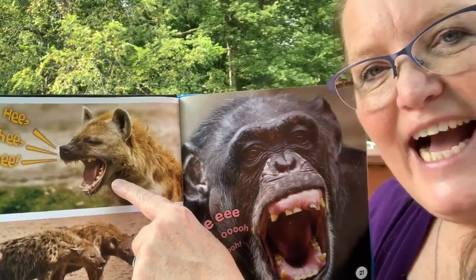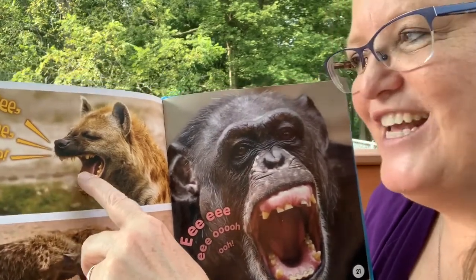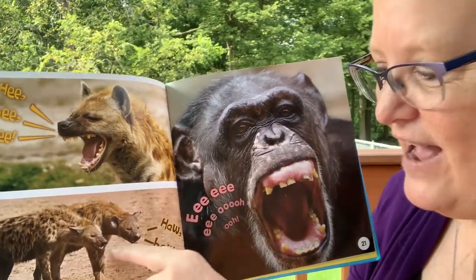That's a hyena. Hyenas don't howl, they laugh. And he's going, like that. He laughs real funny. Can you laugh like a hyena? Like that. Here they are laughing together.